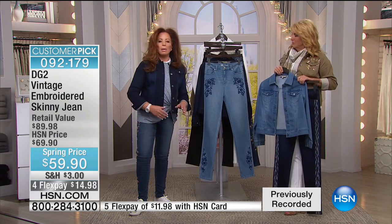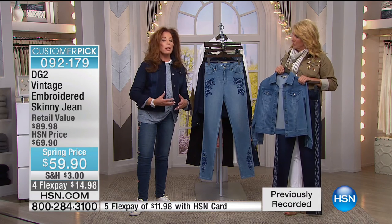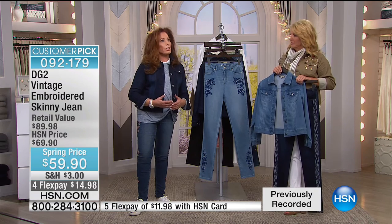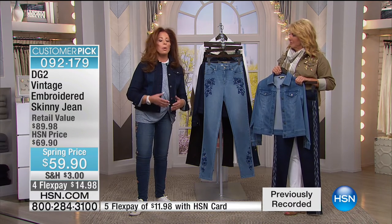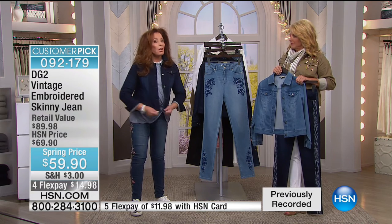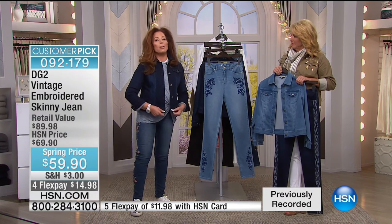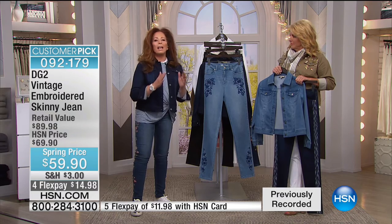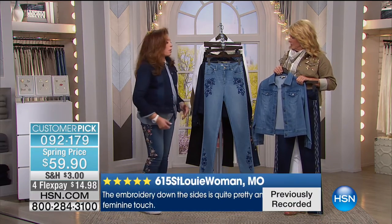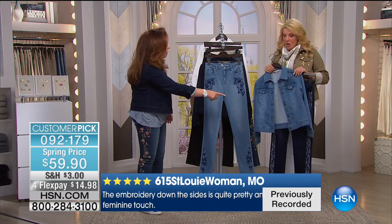And you see it in the reviews where the first thing women say is, oh, it's so soft, it's so stretchy, it's so comfortable. Well, you don't usually think about that in a jean, but you usually don't think about it in a jean jacket either. But this, to me, is a designer's dream come true because it all begins with the fabric. Oh, look how cute that looks together.